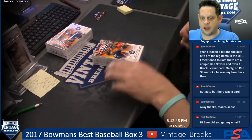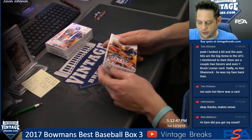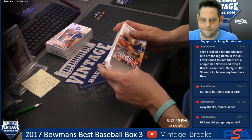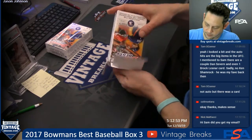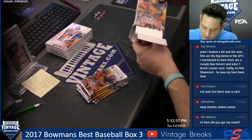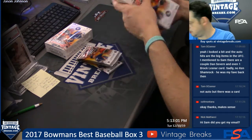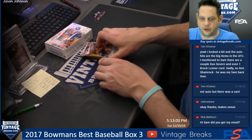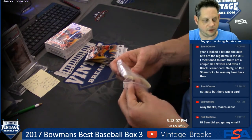Okay, no auto Tom, but a card. That's cool. It seems like a fun product. I wouldn't mind doing a personal box of that myself. I believe 6 packs, Jason, per mini. Yep. Here's the first one. Good luck. Get the soft sleeves ready. Hopefully a nice big hit coming out of here.